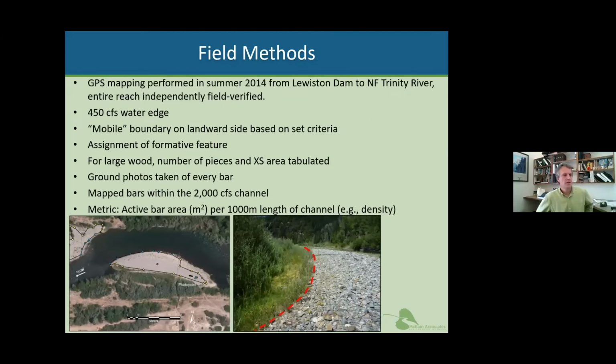So we talked about, we can't really measure storage very well in the field because to get storage, you need width, depth, and length. And I think we can get width and length pretty easily, but how deep do you need to, what is your assumption for storage for a bar? So to work around that problem of what is the bottom of an active bar, we just used active bar area above the 450 CFS water edge at the end of summer, so that there's very little tributary accretion and there's consistency in that edge from year to year as a basis for it.